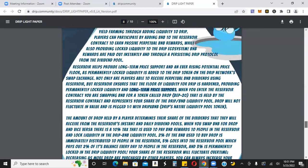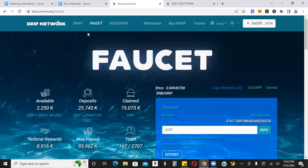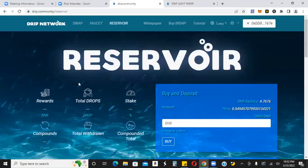So I know that's a lot, and you might have to read this yourself, and I definitely want to encourage you to read it yourself. If out of these four or five long paragraphs you got anything, here's what I want to highlight, right? The takeaway here is long-term price support. And then over here, the reservoir helps provide long-term price support and an ever-rising potential price floor, okay? That's what you want. You want an ever-rising potential price floor, AKA the price of DRIP going up, right? So, yeah. The idea here is to go into the reservoir and get you some drops, right?